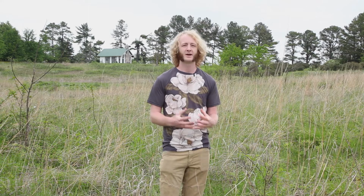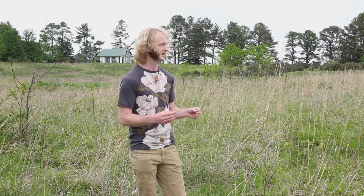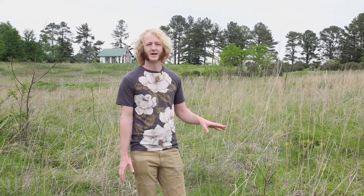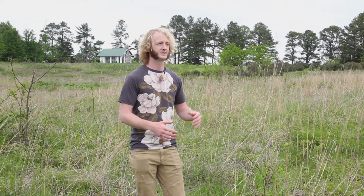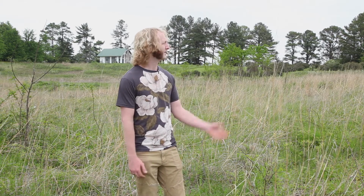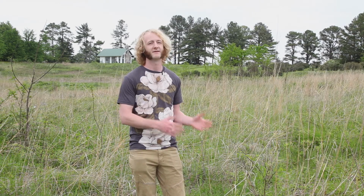This clumping habit makes them really good for wildlife. Birds and small mammals need that space between the clumps of grasses to move around and go about their lives. So you'll see a lot of birds and a lot of small mammals, rabbits, field mice, all running around through the grasses here. Another very common sight here is deer. Deer love to bed down in this area. We have a very large number of white-tailed deer here at Blandy.